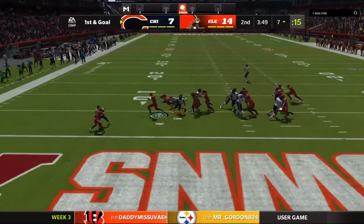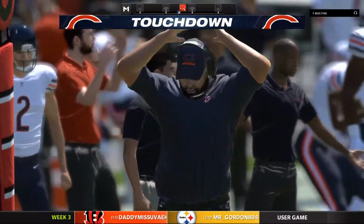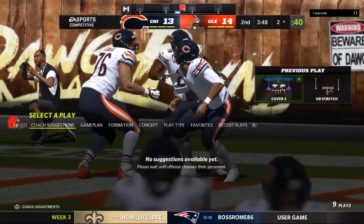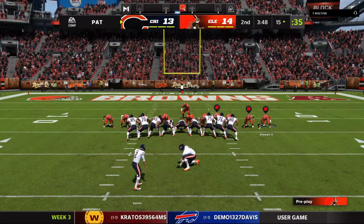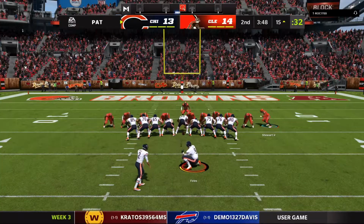They run. This is Cohen. And fights through one man. And he will fight his way in. Not giving up there. And he's got a Bears touchdown. Tariq Cohen with his 2nd touchdown here in this first half. And the Bears are an extra point away from tying the football game.